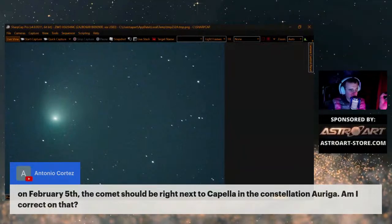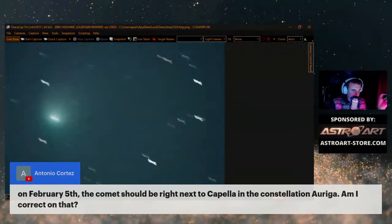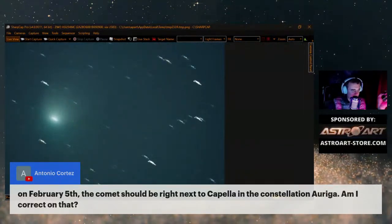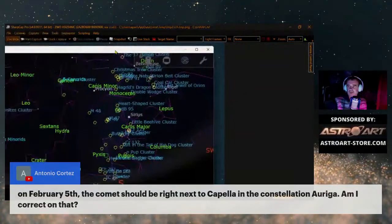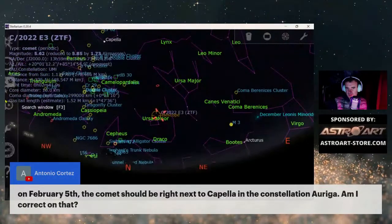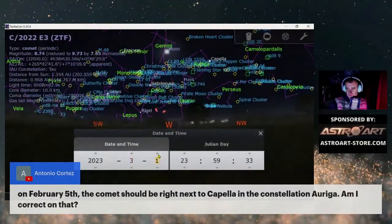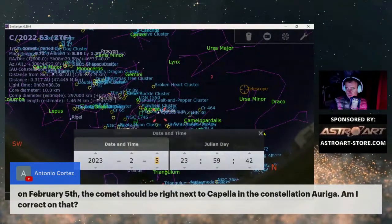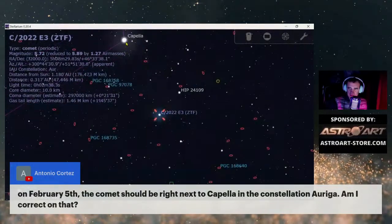Antonio Cortez, useful information: on February 5th, the comet should be right next to Capella, the star, in the constellation Auriga. Am I correct on that? We can check it. It's easy. You open Stellarium, you find the comet, and then you check the day. February 5th. And it's true. This is the comet, and this is Capella, the star, which is very bright.